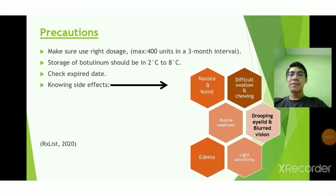Hello, my name is Naiem, so I will explain about precautions of using botulinum. First, make sure you use the right dosage. Second, storage of botulinum should be at 2 degrees Celsius to 8 degrees Celsius. Check the expiry date before use, and know the side effects such as nausea and vomiting, difficulty swallowing and chewing, drooping eyelid and blurred vision, light sensitivity, edema and muscle weakness.